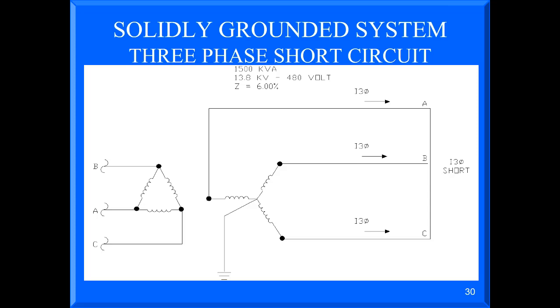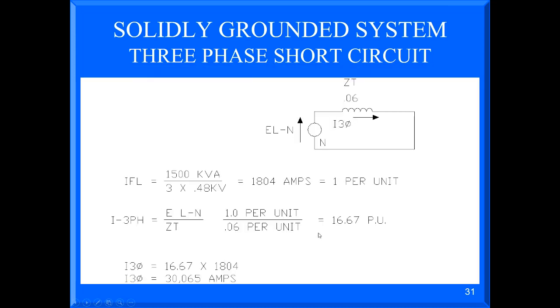So in this case, I've got a 1,500 kVA transformer. I can tell you right off the bat, it's 1,200 amps plus 600 amps. It better be 1,800 amps. And sure enough, I've got an impedance here of 6%. So the question is, what's my short circuit? You can work this multiple ways. Sure enough, it's 1,800 amps.